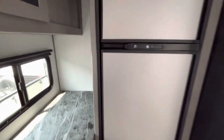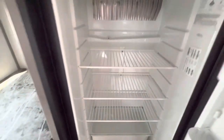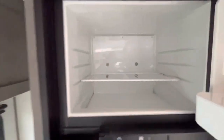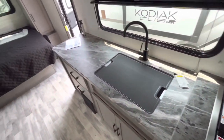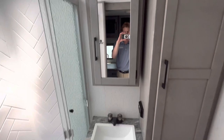Backside here is gonna be your 8 cubic foot gas and electric fridge with a freezer just on top of that one. And like I said, guys, look at all this countertop space. So much room for prepping food for the family, any guests you may have along with you guys.